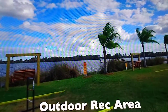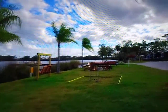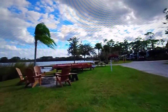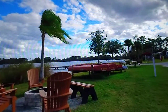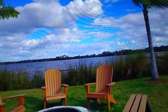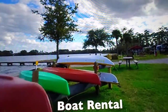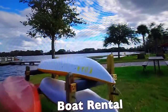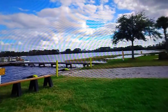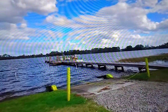Recreation area, ladder ball game, a fire pit. I think Saturday night they have a campground fire with s'mores. You can rent canoes and kayaks. They have a boat launch. We put the kayak right in here.